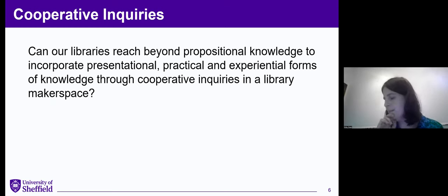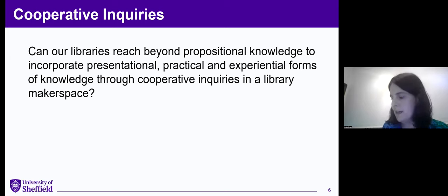So traditional university libraries have had a bias towards propositional knowledge, the type of knowledge that might come from something like a systematic review of control trials. Cooperative inquiries require that we move away from this bias, away from knowledge hierarchies towards a more inclusive epistemological approach, where different ways of knowing are all included and seen to be complementary rather than hierarchically ranked. So I've got a question for you to think about now.